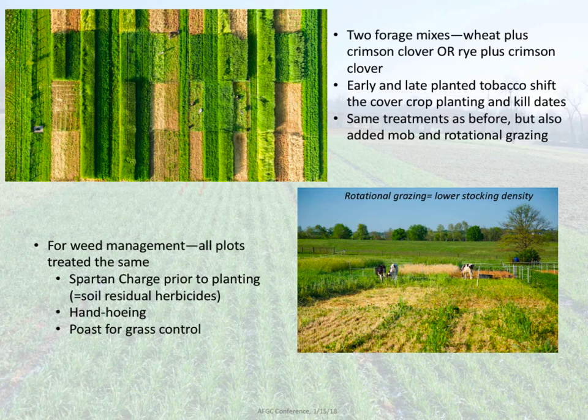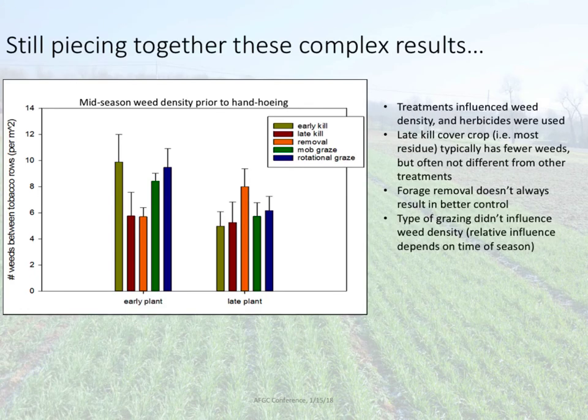Any place where we had these cows remove all of that residue, we thought, okay, well, assuming our herbicides are effective, we should have similar levels of weed control in there. And probably where the cattle have come through and grazed, we're going to find similar levels of weeds to where we remove the biomass for hay. And that was sometimes the case, but sometimes not the case.